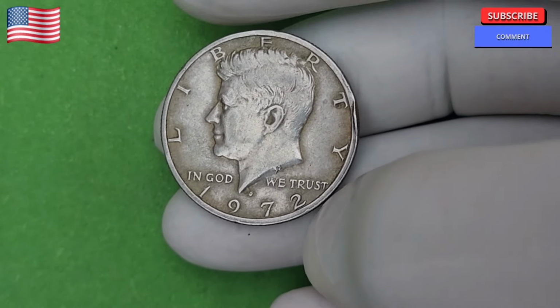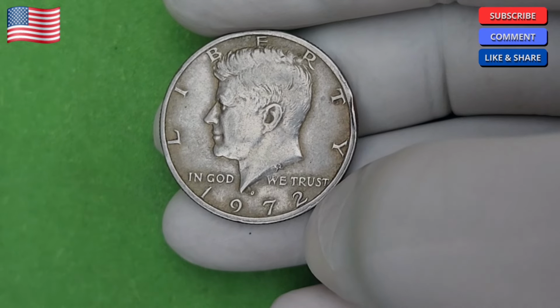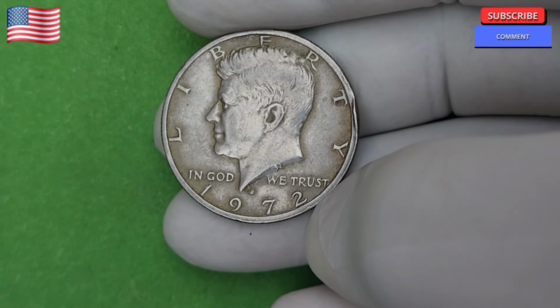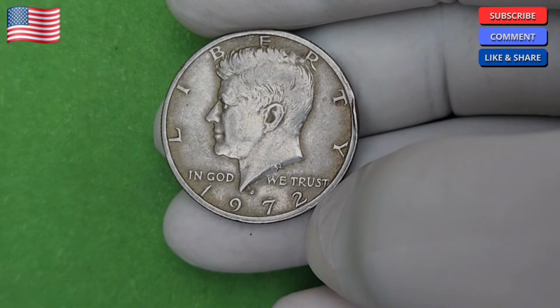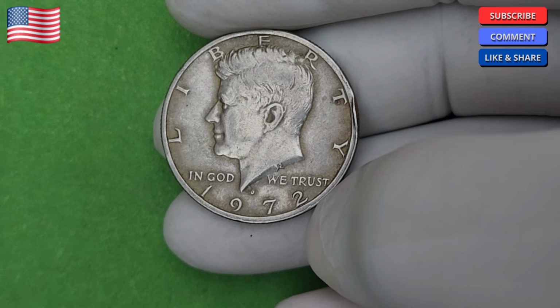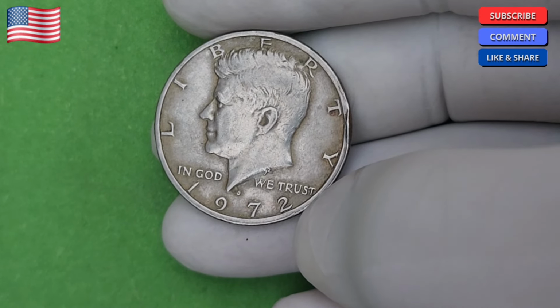These coins were part of the regular circulation, but like all things in numismatics, condition and preservation make all the difference. While millions of these coins were minted, only a small number survived in extraordinary condition. That's what transforms this coin from everyday change into a high-value collectible.